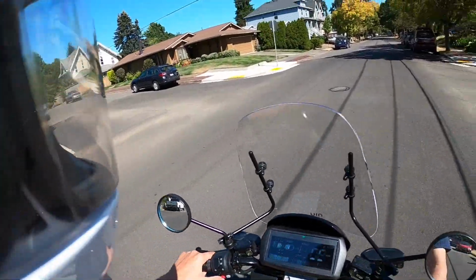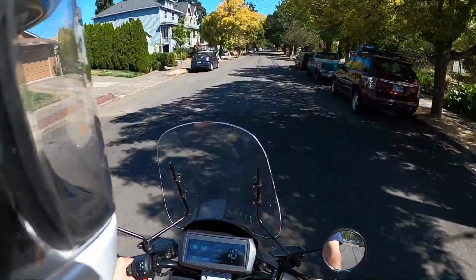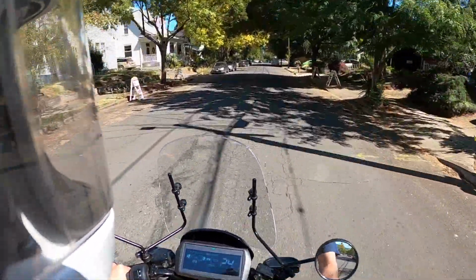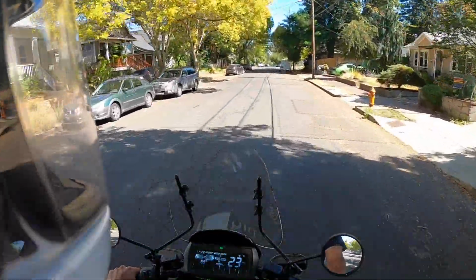I guess one thing to consider when you're looking at an electric scooter is you've got to get out of the mindset of the range of an electric versus the range of a gas scooter.